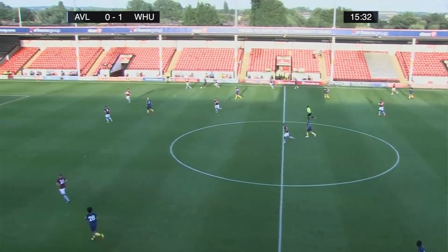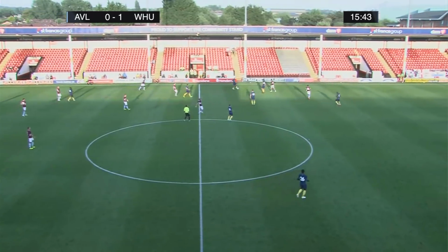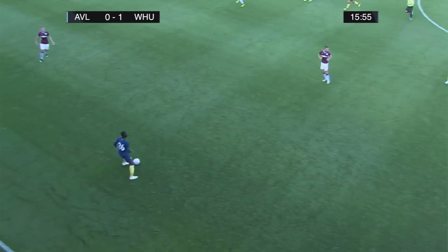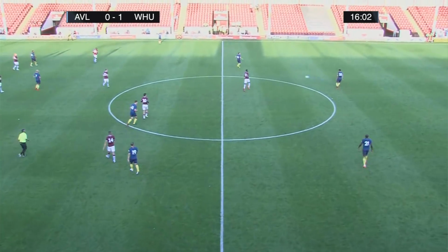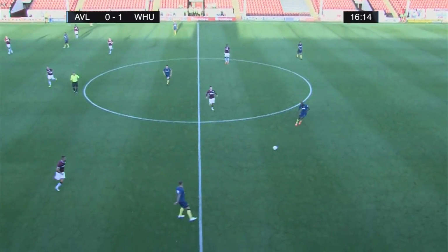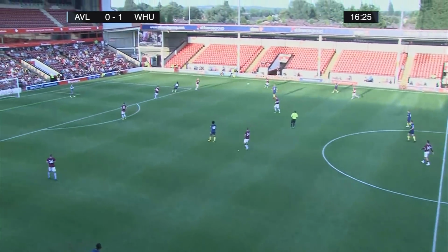Antonio. Such an unpredictable player at times. There's a good interception there by Glenn Whelan. Rice. Wiltshire. Masuaku. West Ham starting to try and find a rhythm now. Balbuena for Ogbonna. Noble. Looking for that ball round the corner. Hutton judges that one ever so well.